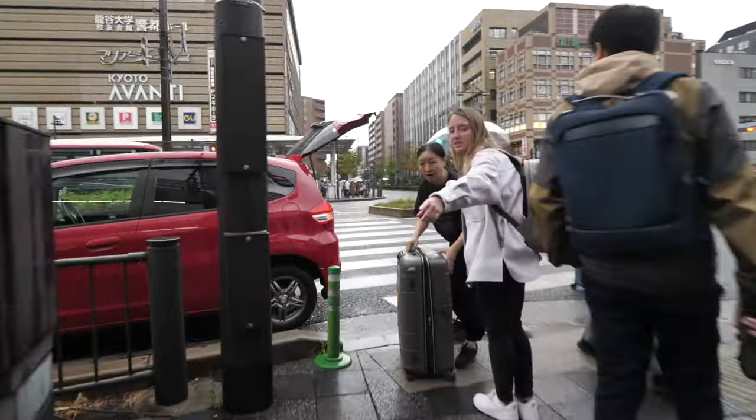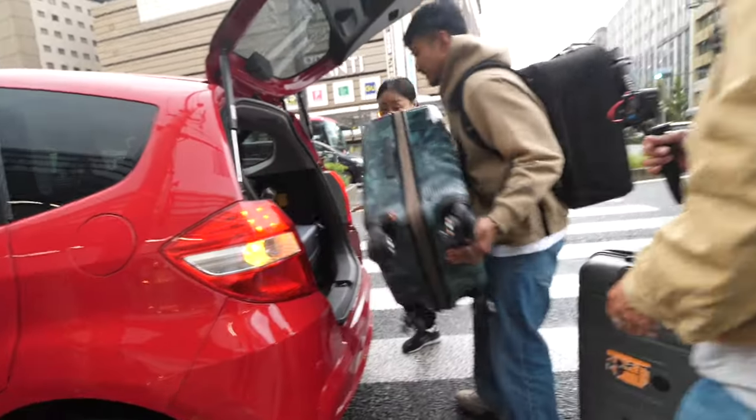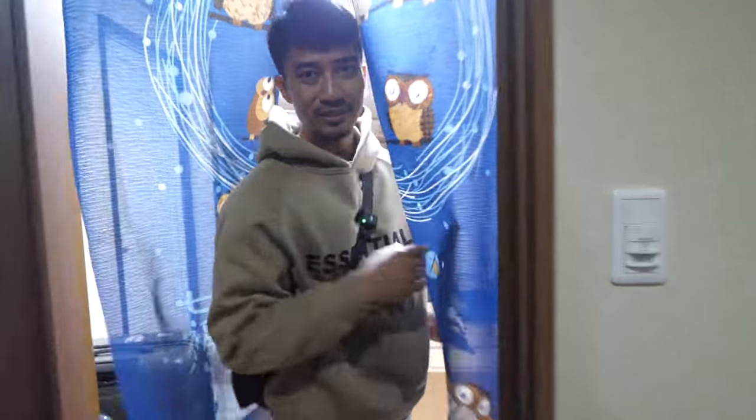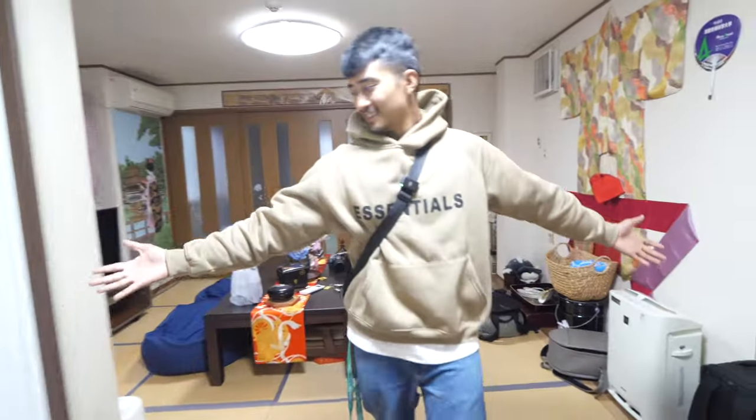We stayed at an Airbnb and it cost us £46 per person for 2 nights. And the lovely owner picked us up as well as dropping us off at the station. It's very spacious and it has everything.